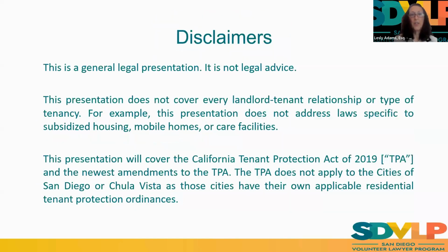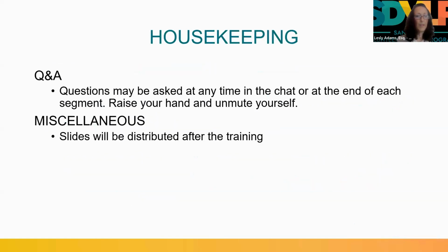Some general information here. This is a general legal presentation and does not constitute legal advice. At no time will an attorney-client relationship be created. It doesn't cover every single landlord-tenant relationship. And as Kenya said, please keep your questions general as opposed to what's happening to you right now. This will not cover the City of San Diego or the City of Chula Vista tenant protection ordinances. However, we will give them a slide or two later on in the presentation. Questions will be accepted at any time, but if it can wait, I ask that you wait until the end so as not to interrupt the presentation, and slides will be distributed after the training.